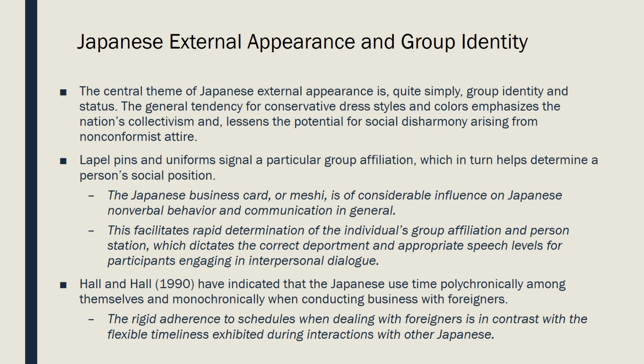The rigid adherence to schedules when dealing with foreigners is in contrast with the flexible timeliness exhibited during interactions with other Japanese. And in some way, if you think about the United States, if you think about Germany, if you think about Great Britain, they want you to be on time.